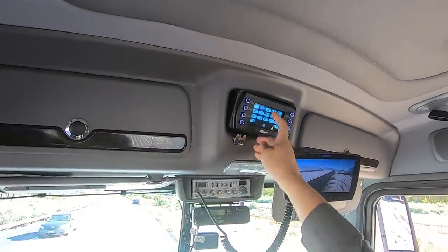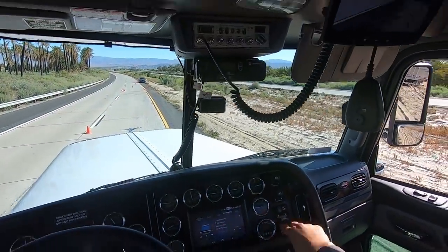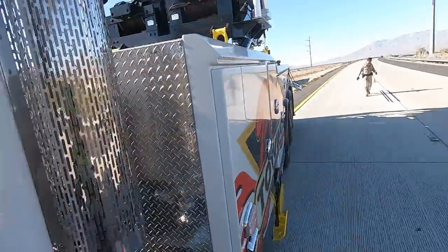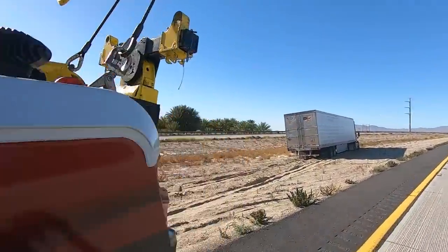Do the initial pull from here, start getting them coming up this way. We can go ahead and turn off our diff locks. We'll go winch brake on. All right, cool. Thank you.